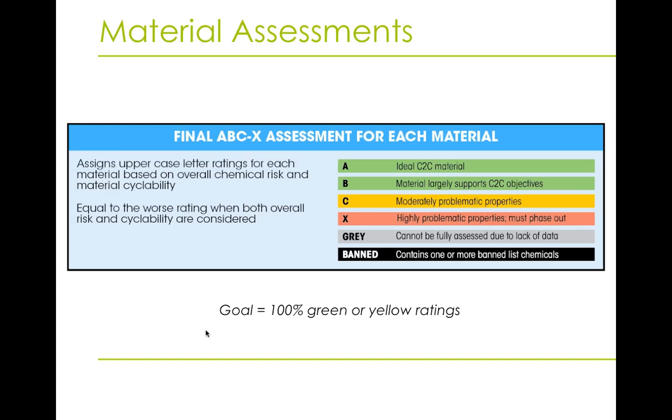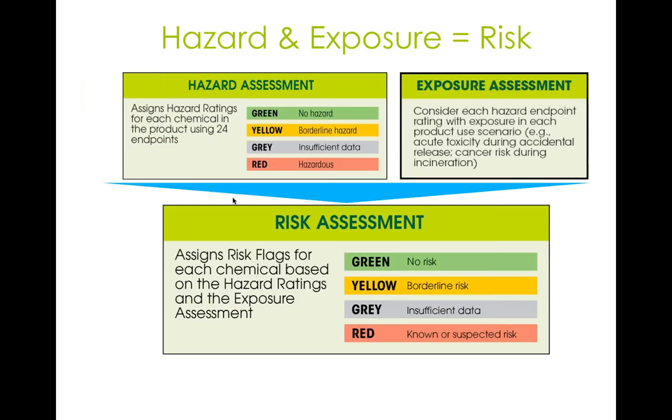So without going into too much detail here, the goal is to eliminate products or materials that receive a capital X here, which have been deemed highly problematic properties and must be phased out. So the goal, though, is to have those green or yellow ABC rated materials. So the first step in the process is to derive single chemical risk ratings for each chemical that's in those materials. And so the chemicals that are subject to review are those chemicals that are present at 1,000 parts per million or higher in the material.